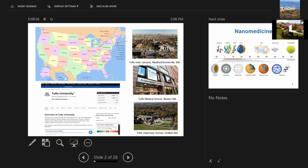Yes, perfect. Okay, so Massachusetts is a small state in the United States, on the East Coast. And Tufts, we have three campuses. The main campus is mainly for graduate students and undergrads. It's in the suburban area of Boston, the capital of Massachusetts.